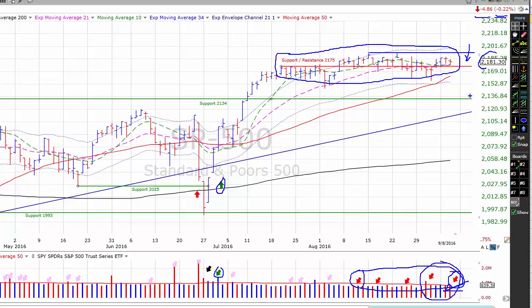Before we go, let's take a look at our position trades. We currently hold 7 position trades, which is quite a few. Generally we don't want to hold more than 5 positions.